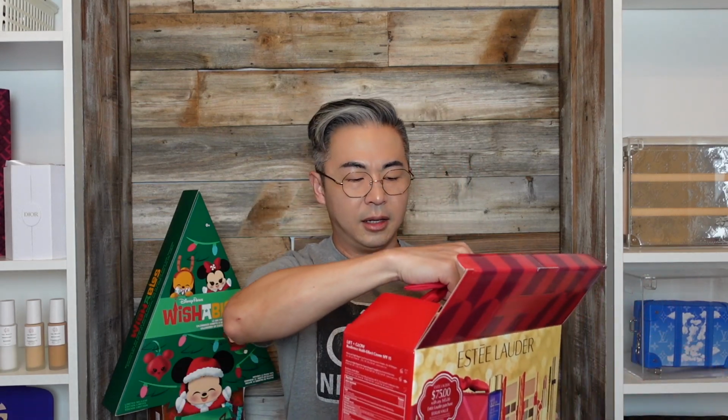And let's open this up and see if this is worth the money, okay? Are you guys ready to see it? Ta-da! It comes with a pretty decent travel pouch. I mean, it's not that fancy. Honestly, I don't even think people use this, but it's really cute.